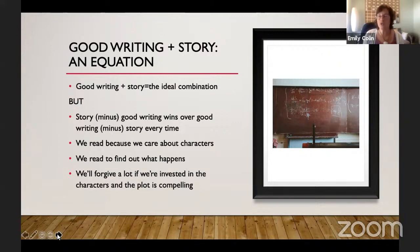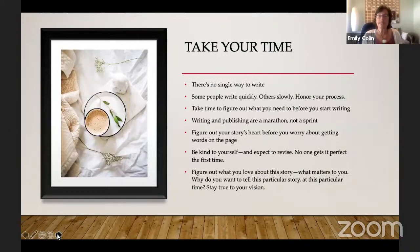But it is a crystal clear example of how we read for plot, and we read for character. We read for story. Okay, so to wrap this up, I just want to make sure that I get across there's no one way to write. So be kind to yourself.